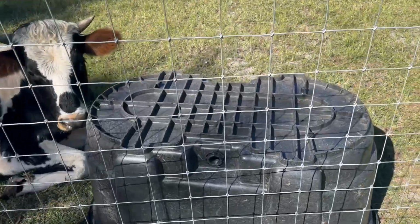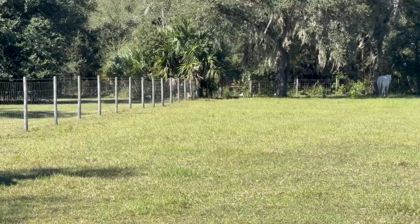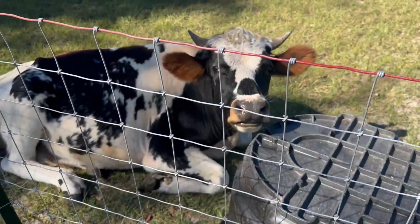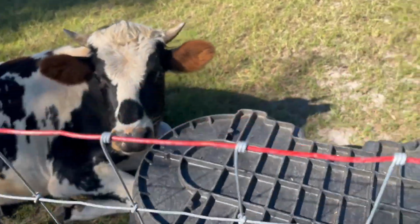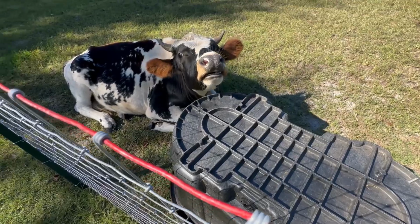This water trough used to be all the way over there in that corner. And now it's here in this corner. How did it get here? Huh. I wonder who's doing it.